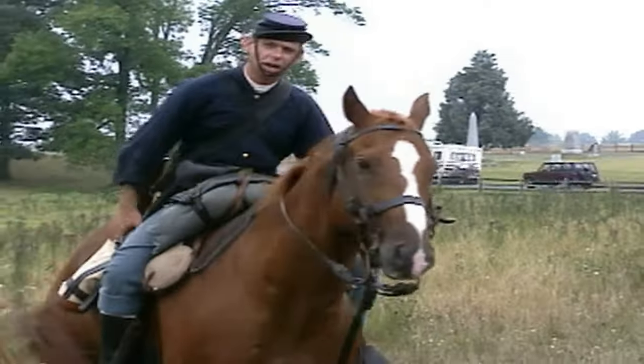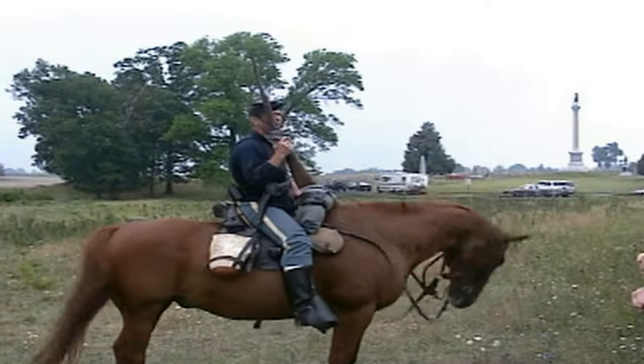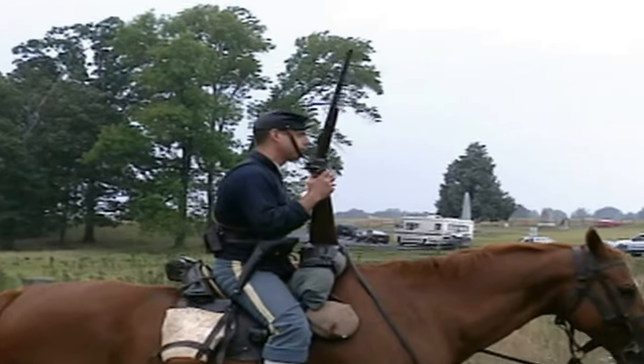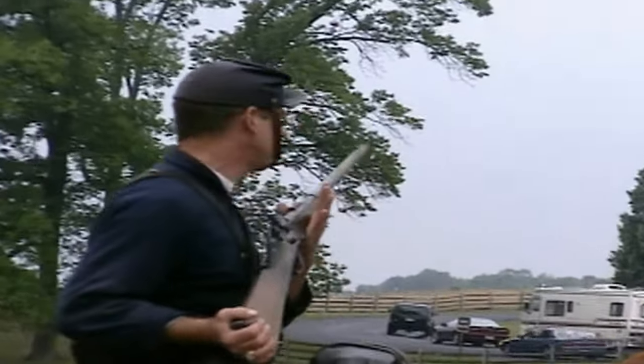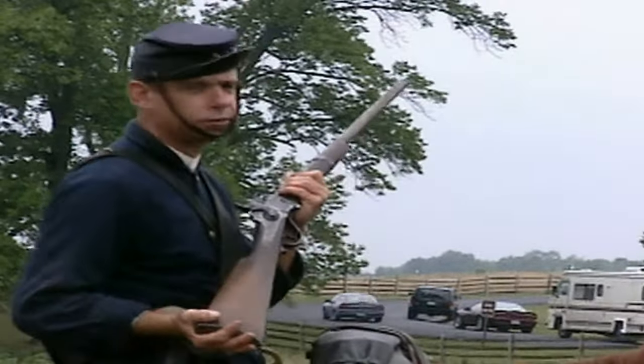Now the next weapon that was utilized by the cavalry, and it saw prominent use here at Gettysburg, was a carbine. This is one of the many carbines that were used by both the North and the South during the American Civil War. It was probably one of the most prominent. This particular weapon is an 1859 Sharps carbine, and it differs from the infantry rifle that was being used during the period in that it was a breech loader.